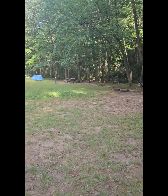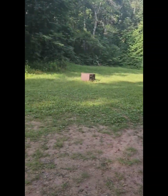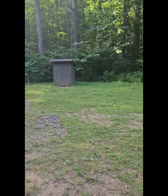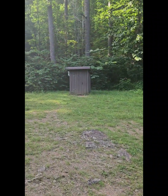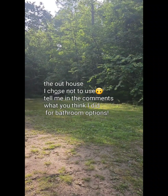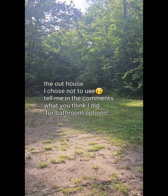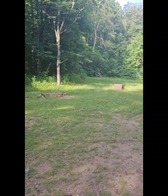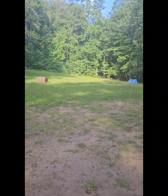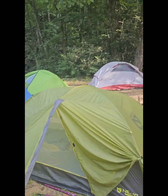There is somebody down there at that site. Firewood if we need it for tonight. If you want to use the bathroom, I forget what that is called, but obviously it doesn't flush. The trash can is down there. Oh, and there is the beer canister. That's where we will put our food and anything that's scented tonight.